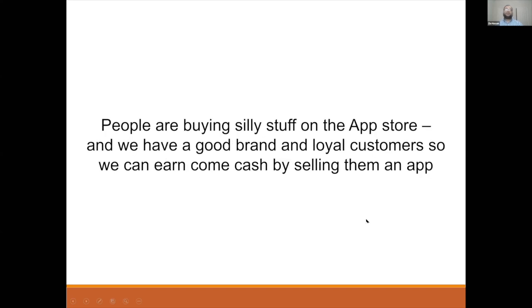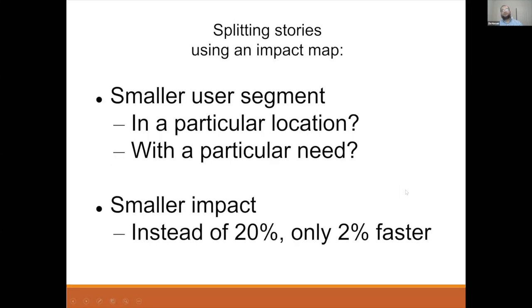People are buying silly stuff on the App Store, and we have a good brand and loyal customers, so we can earn some cash by selling them an app. So that's three ideas so far. Pick one, or your own based on this, but ultimately it should generate a business impact for this business.